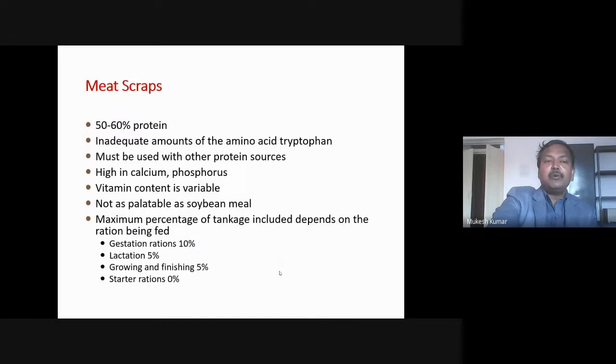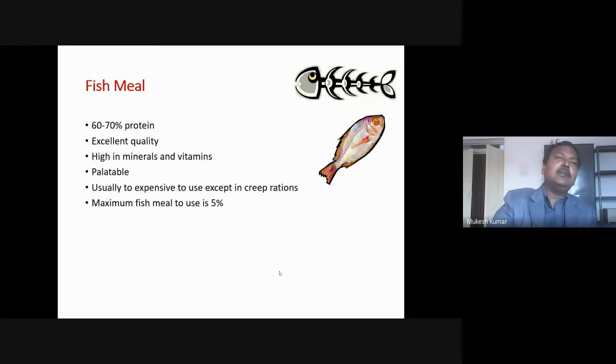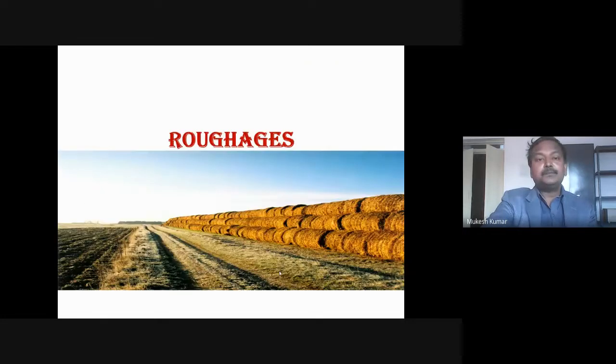Animal protein also: meat scraps, meat bone meal, and fish meal. Fish meal is very important for feeding pigs, because for getting the essential amino acids, we have to introduce livestock sources of protein for the pigs especially. So we are utilizing this fish meal for faster growth in the case of the pig.